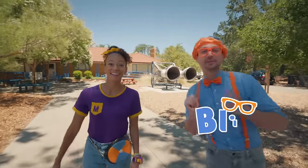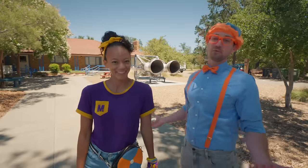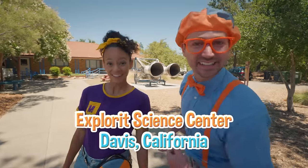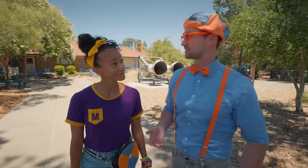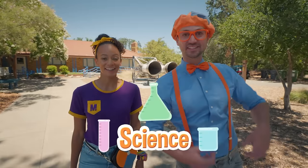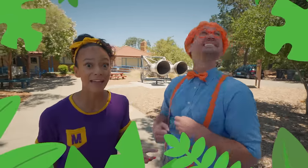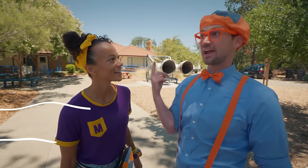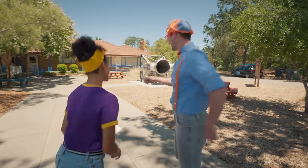Hey, it's me, Blippi! Hi, and I'm Meekah! And look at where we're at today. Today, we're at Explore It Science Center. Yeah, that's right, in Davis, California. This place is awesome because today we're going to learn about science. And we get to explore our environments. The plants, the animals. Ooh, the air and some water. Oh, the sun. Whoa, this is going to be fun. Yeah, come on.